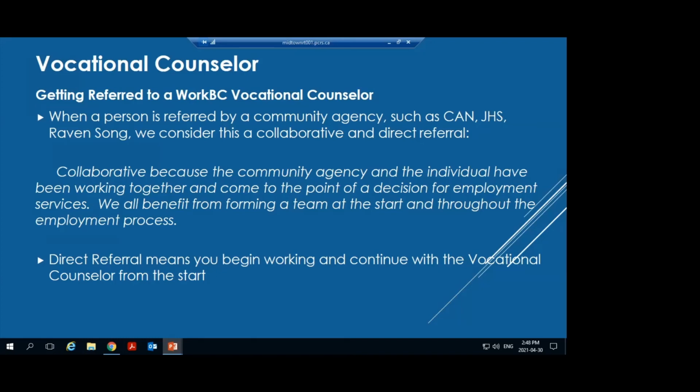This allows WorkBC to not start from scratch with the clients, but start from what they have already achieved and accomplished from their previous program or organization. And we love to collaborate. So we continue to work together with the support workers or the other professionals that have already been working with the individual and already know well about the client's situation and their needs.